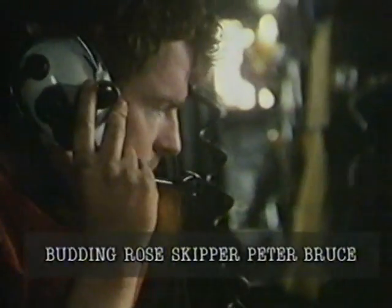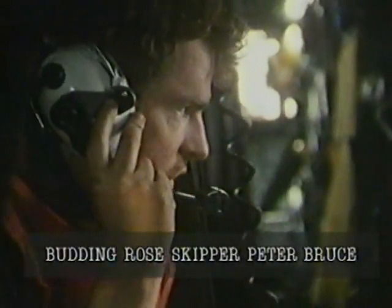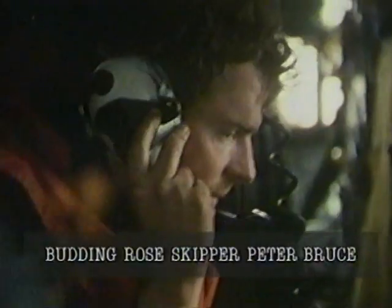Is the skipper on here? Yes, hello, the Skipper. Hi. When did your trouble first start on the Budding Rose? Started about 9 o'clock this morning. What was that then? Well, my brother went into the engine room, and the engine room was pretty full of water. So we tried to pump her out, but the pumps wouldn't cope. They kept choking with the rubbish. So we tried everything to get her dry, and the water kept coming in.